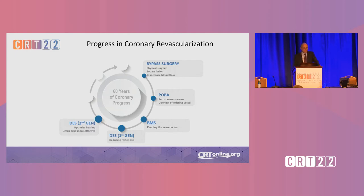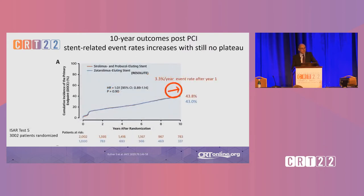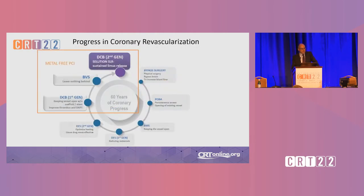We have good early results with drug-eluting stents, but they are still not perfect, as we have an annual 2% stent-related event rate over the years, and this doesn't seem to stop after 5 years and not even after 10 years. So there's room for improvement, and the idea is obviously to do metal-free PCI, which would bring us back to where we came from. POBA was a provisional DS, or plus provisional stenting.